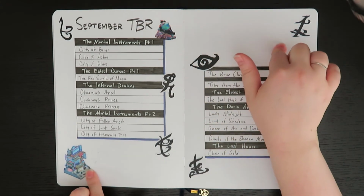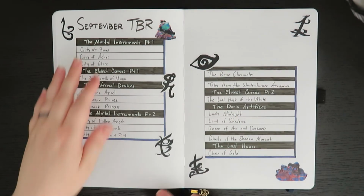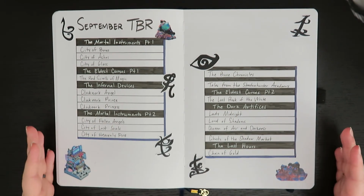I also have a couple spaces up here because I do feel like I'm actually probably going to add some more quotes around all this, just because it is a whole Shadowhunter month.